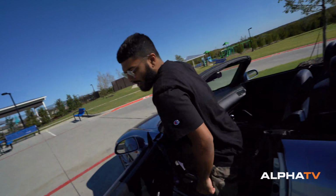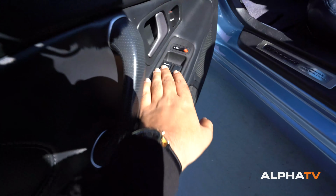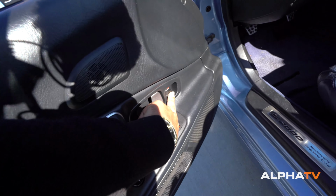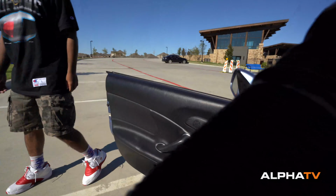Now, can we just show the inside real quick in case they didn't get a good look? We got the buttons over here. We got the power buttons. We don't got power locks. You gotta do it manually. Why won't it lock? I guess because the door's open. Yeah, that's probably a smart idea. Get in here.